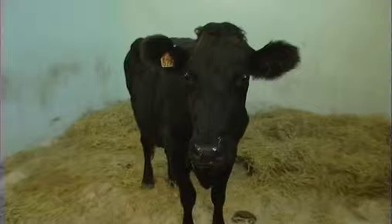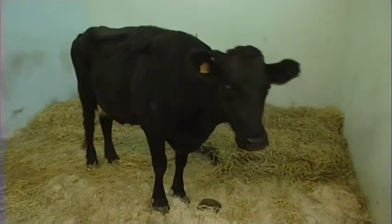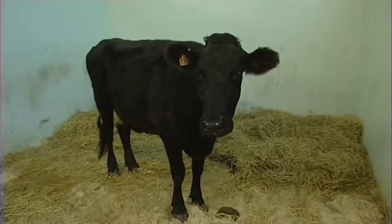Johne's disease is a bacterial disease, and it's caused by a bacterium which is closely related to the bacterium which causes tuberculosis in cattle. It's quite a resistant bacterium, a tough organism, but it causes a slowly progressive disease. So most animals are infected when they're young calves, but they only develop the disease when they're 3 to 5 years of age, and sometimes even older than that.